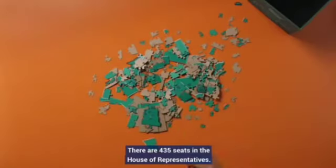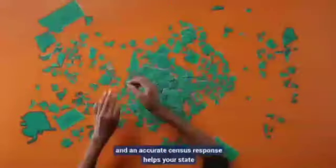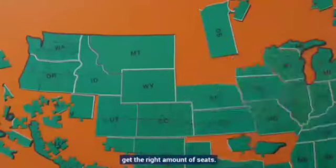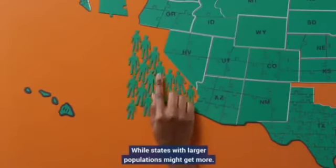How does the 2020 census affect representation? There are 435 seats in the House of Representatives. These get distributed to the 50 states by population, and an accurate census response helps your state get the right amount of seats. States with smaller populations get at least one, while states with larger populations might get more.